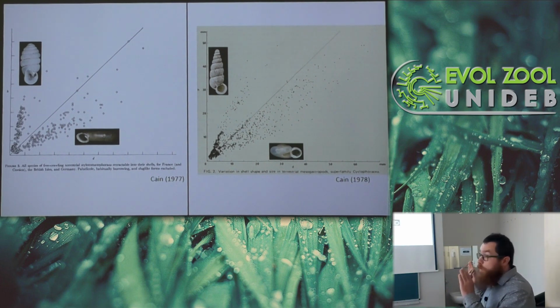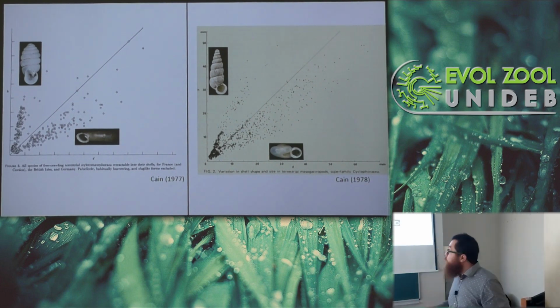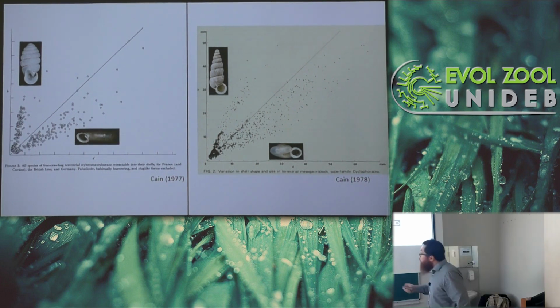I will talk about another difference in shell shape, but maybe we have to stop here for a few seconds to understand this graph. These are from Arthur Kane's papers, 1977 and 78. What he was doing is that, okay, this is the shell diameter and this is the shell height. So for example, let's say this is 3 millimeter times 1 millimeter, okay? It means 1 millimeter width, 3 millimeter height.